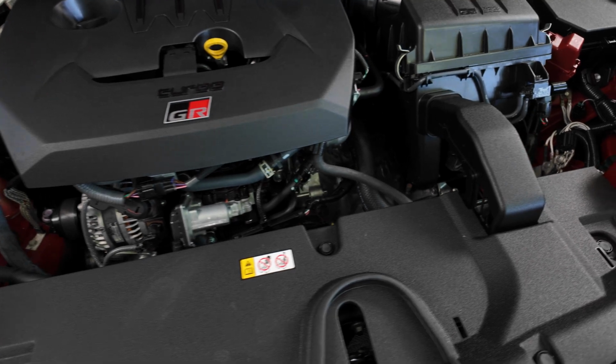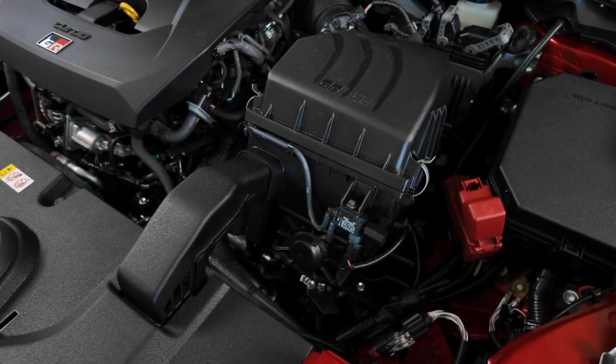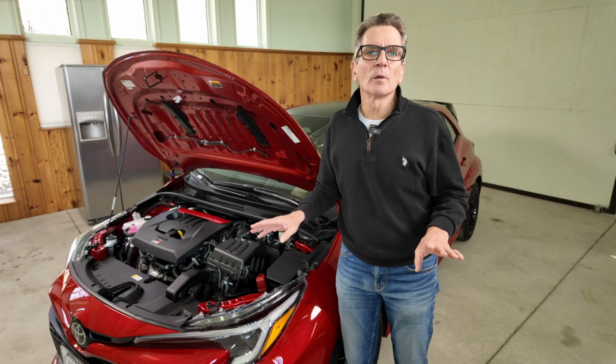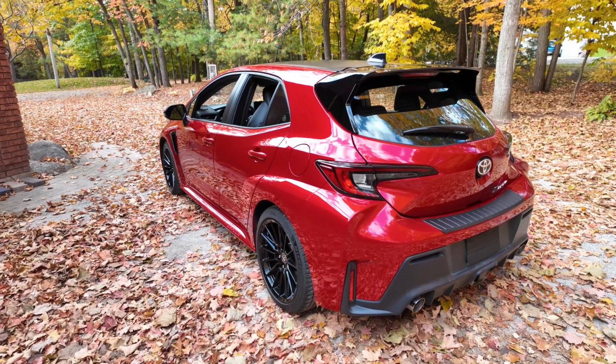The GR Corolla's engine is an amazing feat of high-performance engineering with its small size and super lightweight. Anytime a small 1.6 liter 3-cylinder engine produces 300 horsepower, it's going to be very highly stressed. So it's going to need a lot more TLC than your basic Corolla 4-cylinder engine. Now keep in mind that GR Corolla is the handiwork of Toyota's performance and motorsports division, Gazoo Racing.